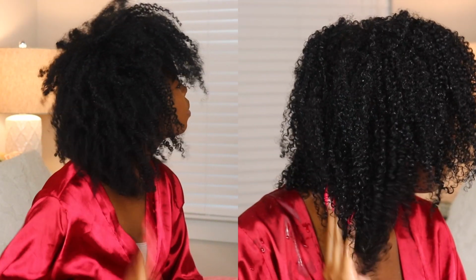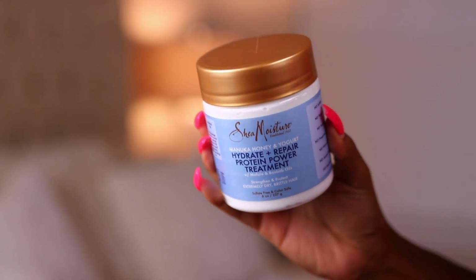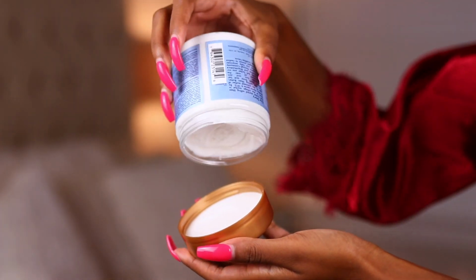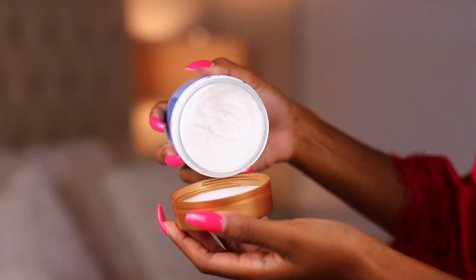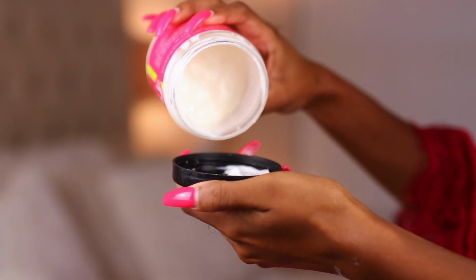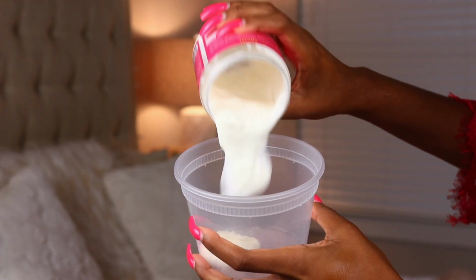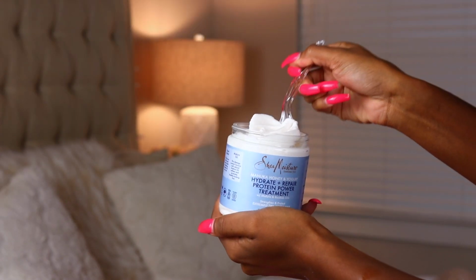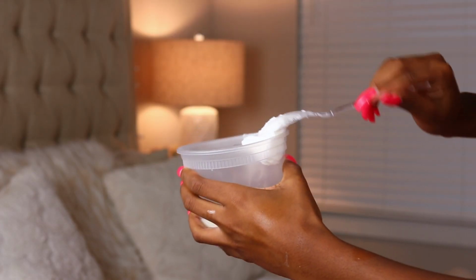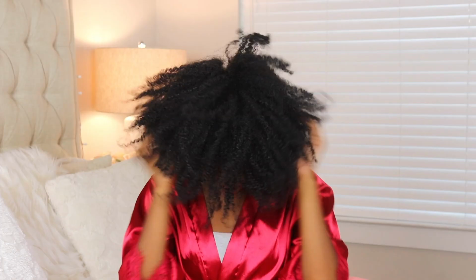Today I'm going to be doing my deep conditioning routine for dry, natural hair. This is also to help promote strength and growth. Today I'm going to be using the Shea Moisture Hydrate and Repair Protein Power Treatment, and I'm going to be using the HEYY Organics Babasu and Mint Deep Conditioner, as well as the HEYY Organics Mint and Almond Oil. If you guys are looking for something just to help with strengthening your hair and hydrating it, this is definitely the concoction for you, okay?